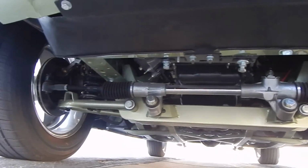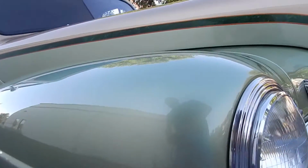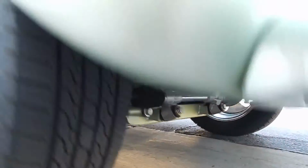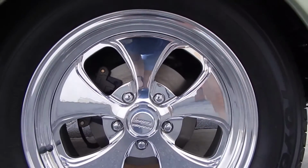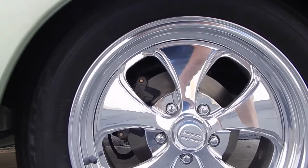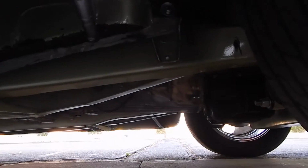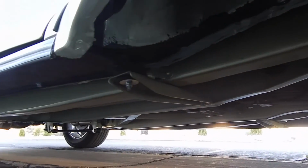We get around the other side here, we'll give you tire size. This is the hardest part about my gig, bending over and doing this. Getting old. Has American Racing wheels on it with Toyo Eclipse tires. 225/60 R17s on the front. Right there. Get to the back here.